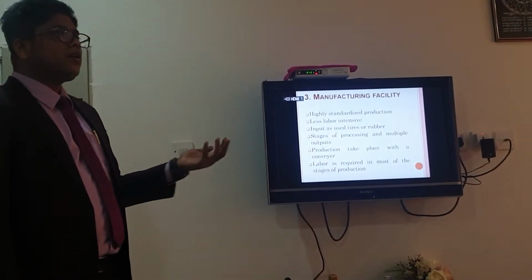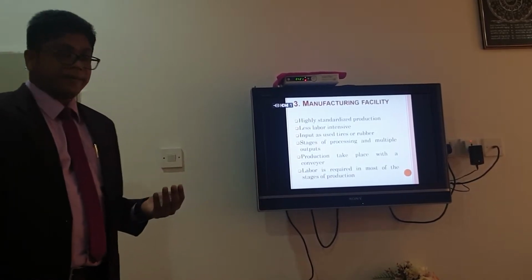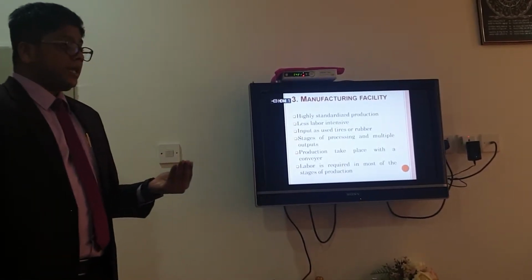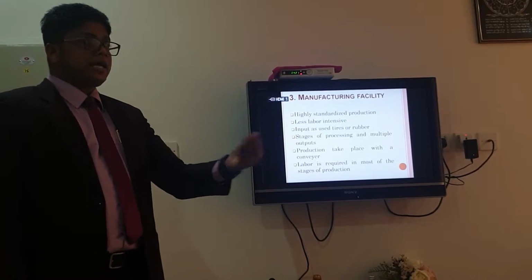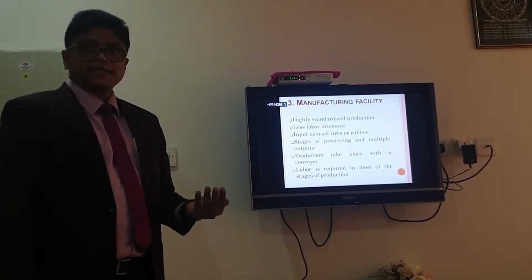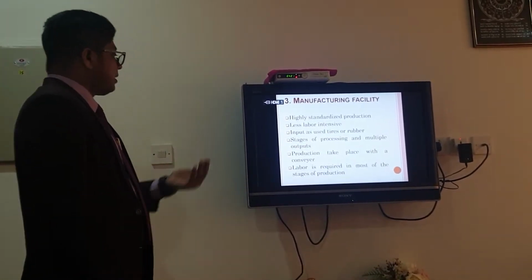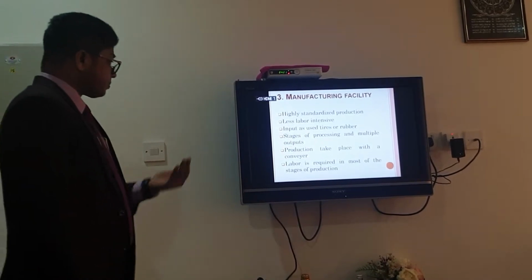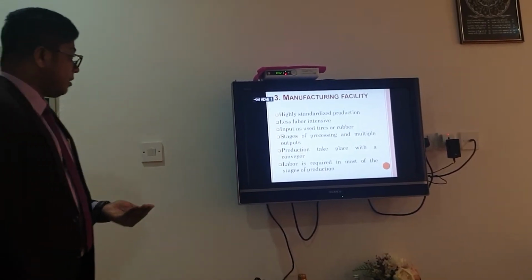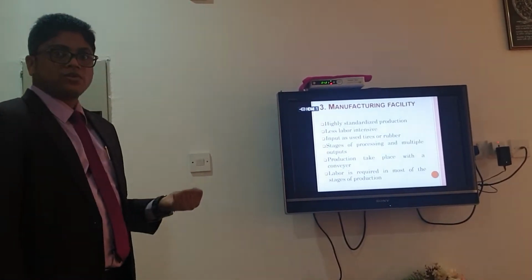They have only 5 or 6 laborers in an 8-hour shift, and the input is used tires as well as used rubber. This Eldan company sources its input from its head office, the parent company, for the replacement of tires, and they also buy used tires from other Kuwait industry players. Their output is generated in multiple stages. Production takes place on a conveyor belt, and as I mentioned, labor is required only for assisting the production. So this is the brief understanding of the Eldan company's Kuwait recycling process.